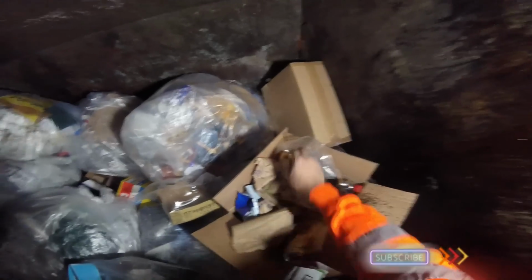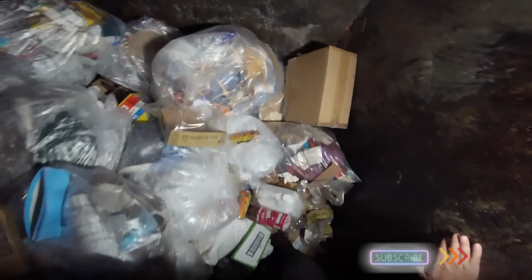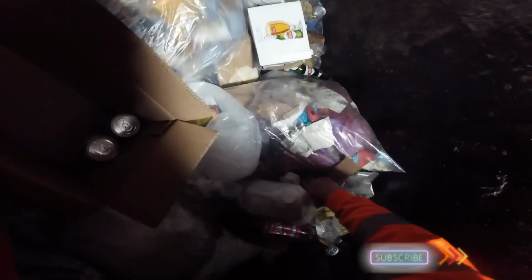Of Monster. Monster Energy Ultra Gold. Cans of Stella in here as well. Monster Juiced. Some of these are empty. Then bottles of Stella down there. Look at all those. Wow. Nice.